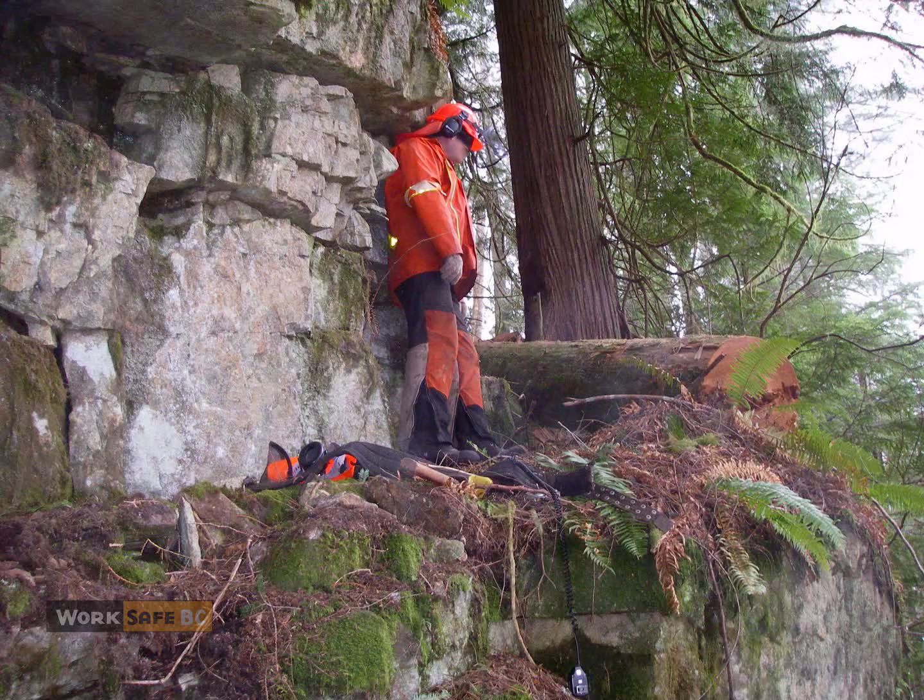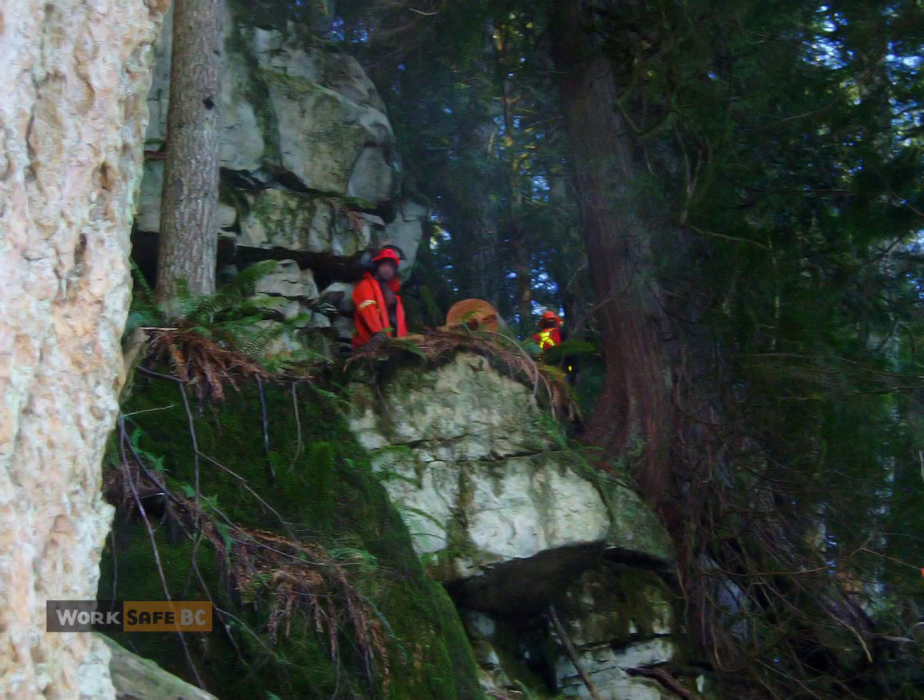1. There was no safe escape route. The ledge was not a safe place to buck a tree. With vertical drop-offs to the front and sides, and the rock face to the rear, there were no viable escape routes. Don't buck a tree if you can't create a safe escape route.